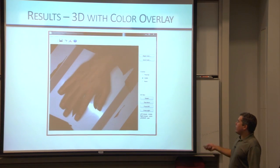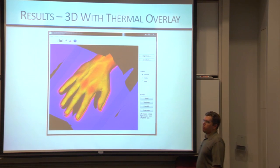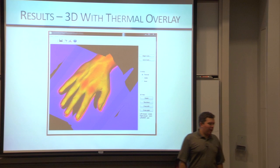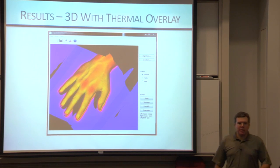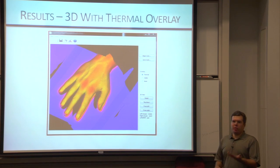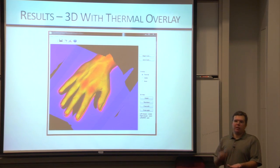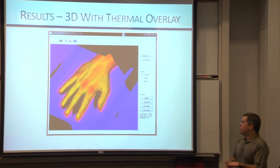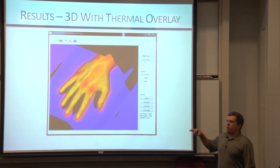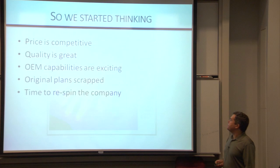You could add color overlay. This is a little dark here, but this is a 3D model that you could spin around and see the color texture on the hand. And then more interestingly, you could also map the thermal onto that. We had a way of calibrating the thermal camera by actually printing out, again, the OpenCV checkerboard on a laser printer, and then hitting it with an IR lamp so that the toner would emit black body radiation from the carbon and the white paper would not. And that would allow you to calibrate the thermal camera using the IR sensor as opposed to the visible light.